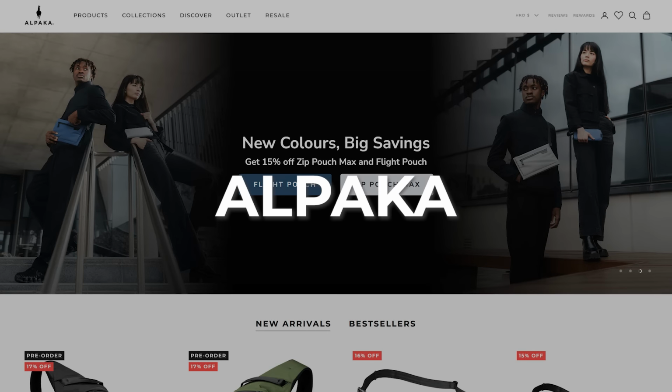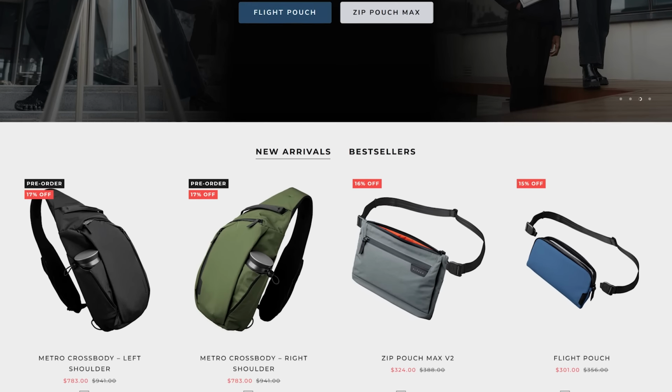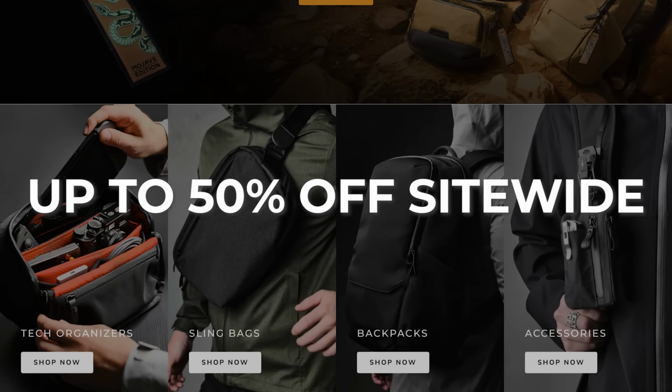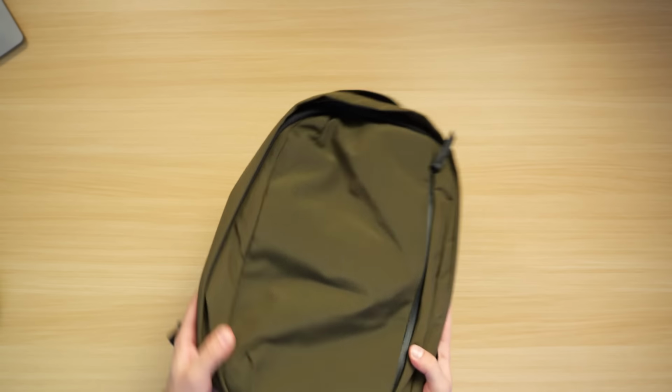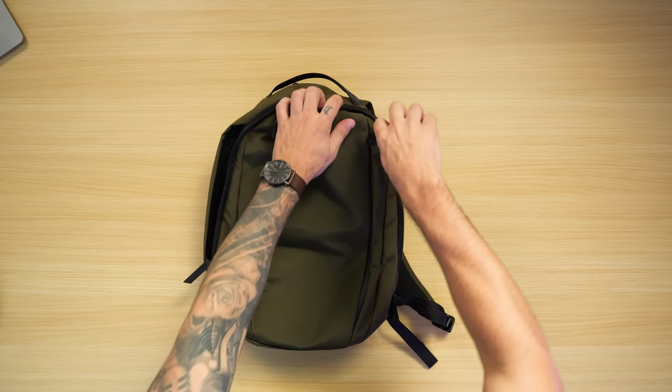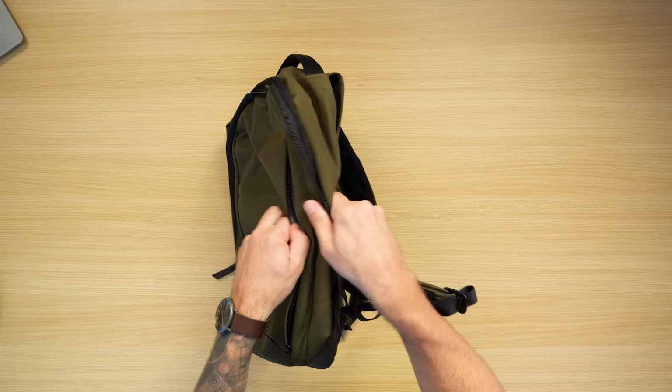Next up, we got Alpaka. They're from Australia, but they're participating in America's favorite holiday of Black Friday by offering site-wide discounts of up to 50% off. The Metro Backpack, one of my all-time favorite small bags. It's so simple yet so clean, but offering a decent amount of organization. And this pocket right here gives you plenty of quick access while you're on the go.